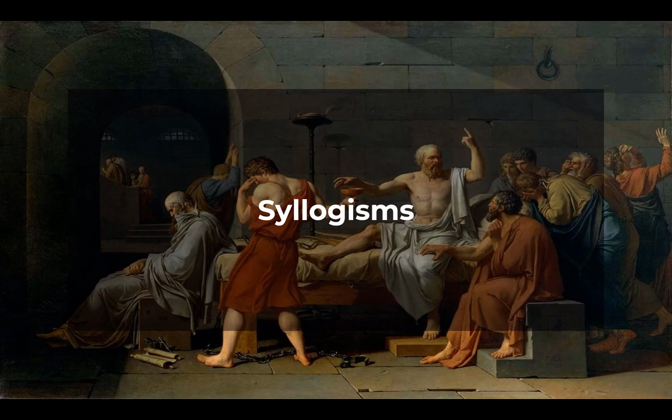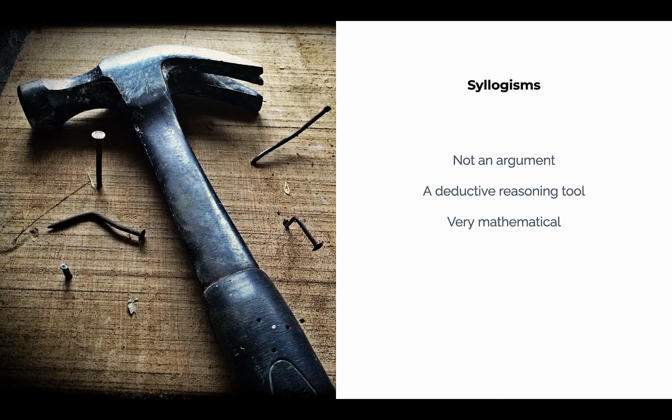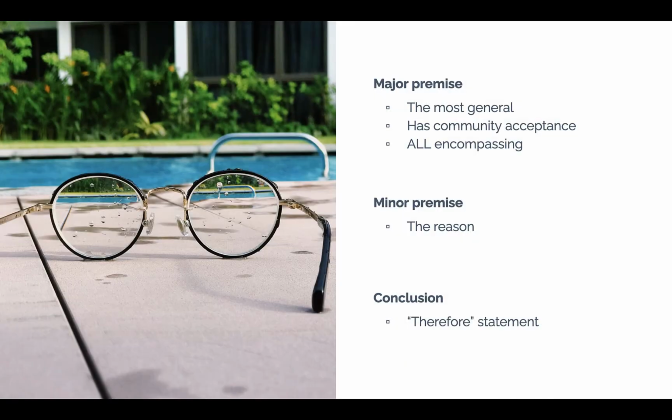One of the ways we can check our logic, specifically in deductive logic, is with the use of a syllogism, and these will look familiar in just a minute. A syllogism itself is not an argument. They're deductive tools. They're very mathematical. They're cut and paste, lines and drawings, and really putting your words into an order where you can double check your logic. It starts with a major premise.